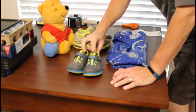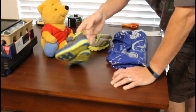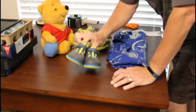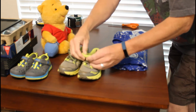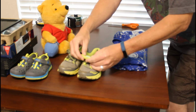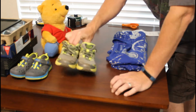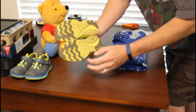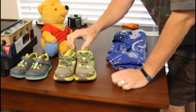So today's Goodwill pickups are a pair of little kids Stride Right shoes. Sold a pair of these before for 24 bucks. I paid $3 for them. A little bit bigger kids, these are some Sauconys, youth size 11 and a half. Only paid $3 for these. Don't know how they'll do. They got a little bit of wear on the front, but there's no holes and there's good tread still on the bottom of them. They still got a lot of life on them.